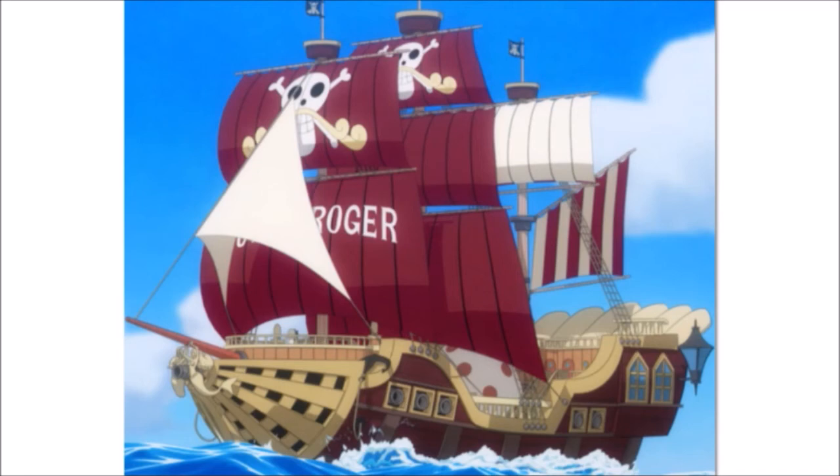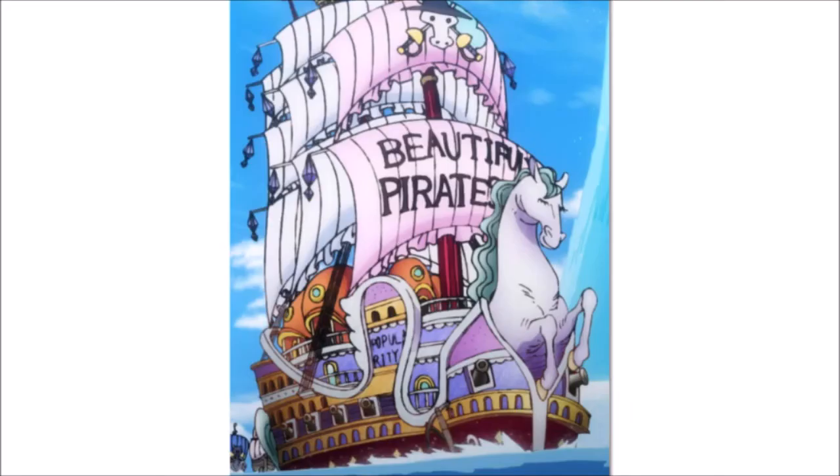And then we get into our top two. So this next one is the runner up. It honestly could have almost made my number one, but it just kind of missed out because my number one I just like a little bit more. But number two is the Sleeping White Horse of the Forest, captained by the beautiful pirates' captain Cavendish.